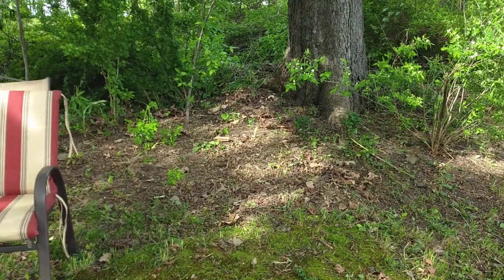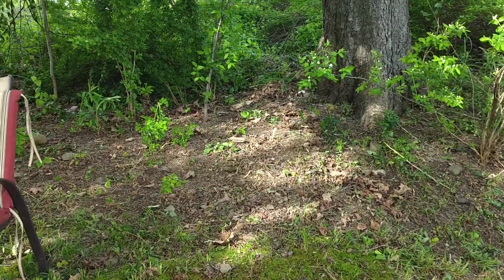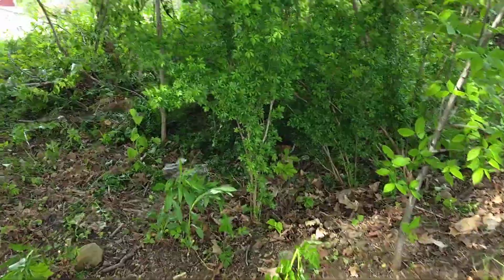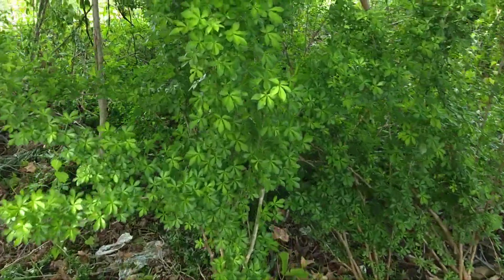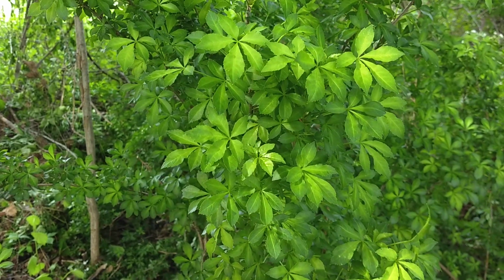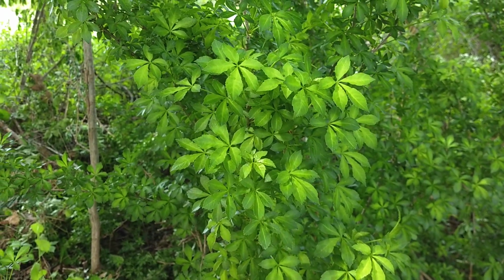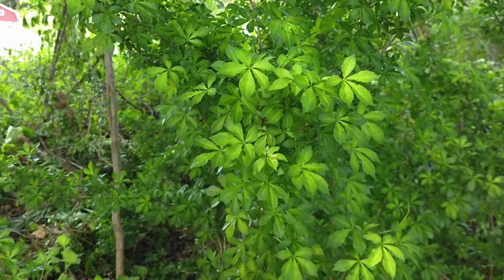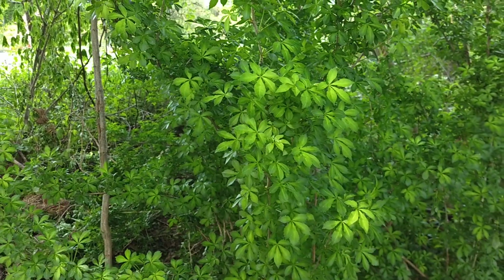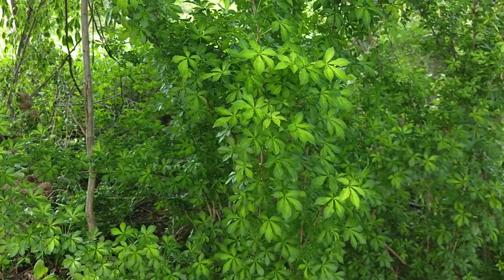Dug all this overgrown brush, and I'm not sure what this plant is, but I cut out a lot of this. It's a 5-leaf, and it's got prickers on it. I was going to look up the name before I did this video, and I forgot because there's something else that I was meaning to do this video for. But I can figure that one out.